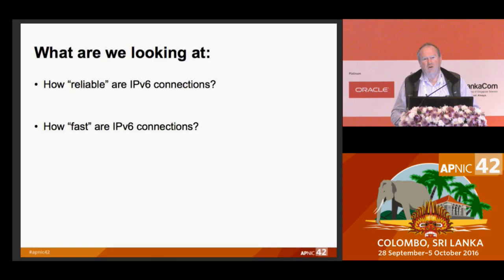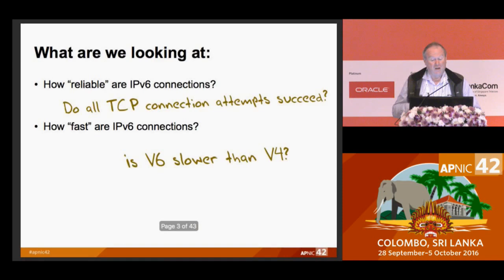What's going on out there? And there are two kinds of questions that I think all of us have when we look at this whole issue of the dual protocol stacked world. How reliable are V6 connections? Do they work as well as V4? And how fast are they? Are they as fast as V4? Are they faster? Are they slower? So I can qualify this a little more.